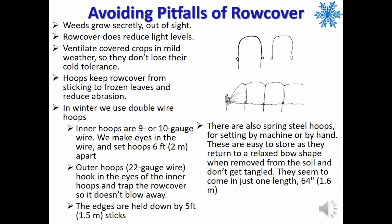And then for each 6 foot gap, we use a 5 foot stick rolled under to hold the row cover down. If you don't want to make your own hoops, there are spring steel hoops which you can buy. They're nice to store because they spring back into a relaxed bow shape and they don't get tangled. They seem to only come in 64-inch length though, so that's a bit of a challenge.